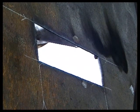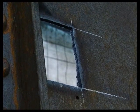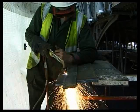The thickness of every plate was checked and the wrought iron spans modelled by computer to enable the engineers to determine which wasted areas could be tolerated and which had to be patched. Corroded areas were cut back to sound metal and plates cut to fit each hole accurately.